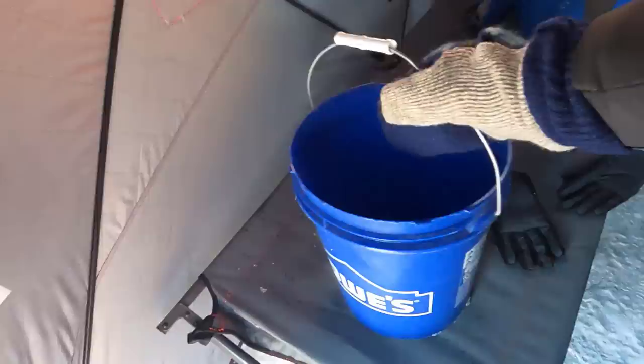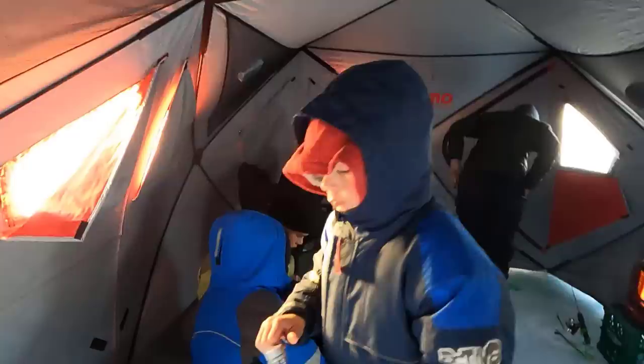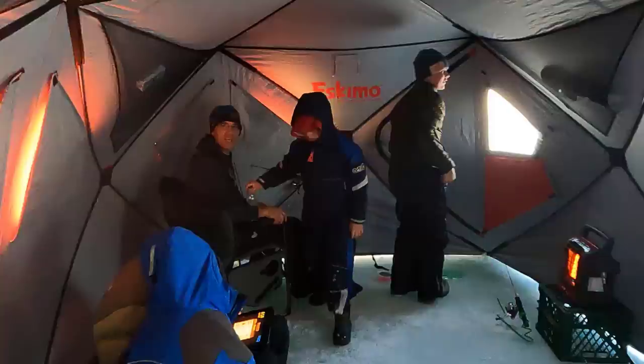How's it going? Good. That's a big fish. You caught some big fish? Actually, yeah. Bennett had one that we lost right at the hole, really big. And then Hunter caught a really nice one. We've caught a couple others. I caught one and it's been great. It is so warm and toasty in here.